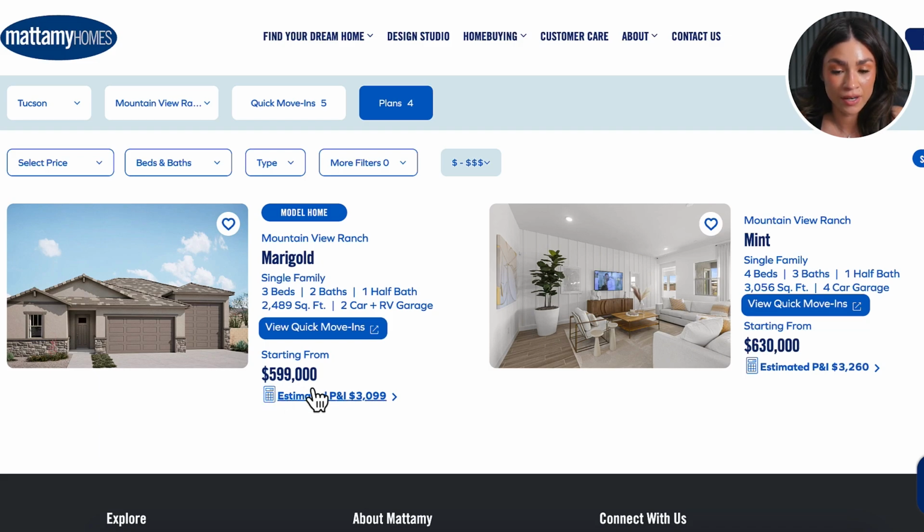This one is starting at $599,000. So again, if you're building from ground up, you want to keep in mind your lot premium has to be added on once you choose your lot, and then you go and design your house afterwards. So that's where it's starting for just the floor plan and base model. So we did tour that one, pretty beautiful floor plan.